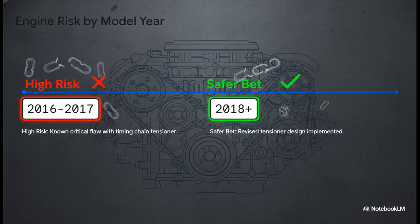Okay, this is probably the single most important thing you need to remember. The model year is everything. The early engines, specifically in the 2016 and 2017 cars, have a well-known and very serious flaw with the timing chain tensioner. Infiniti fixed the part starting in 2018, which makes those later models a much, much safer choice.